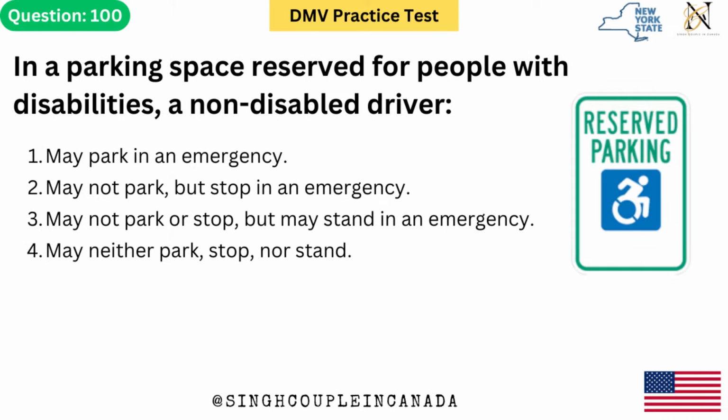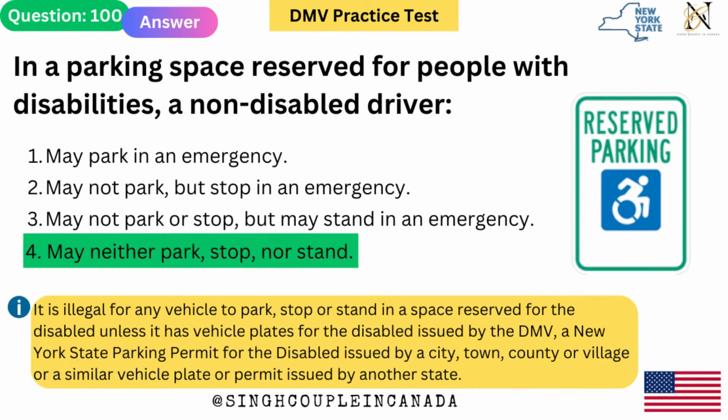Question number 100. In a parking space reserved for people with disabilities, a non-disabled driver: 1. May park in an emergency. 2. May not park, but stop in an emergency. 3. May not park or stop, but may stand in an emergency. 4. May neither park, stop, nor stand. The answer is 4. May neither park, stop, nor stand.